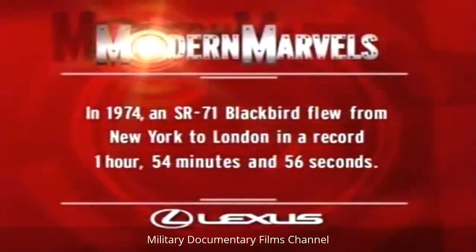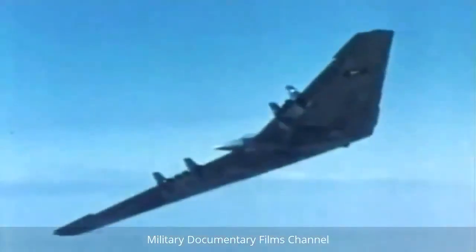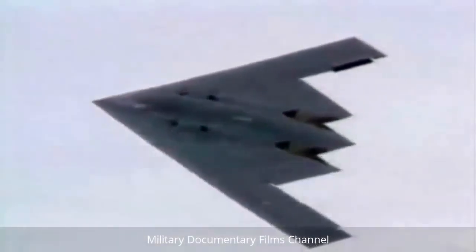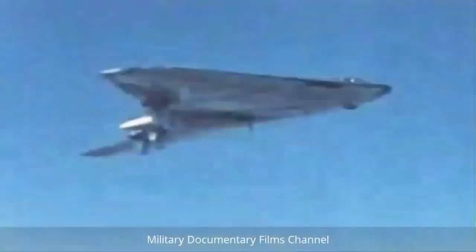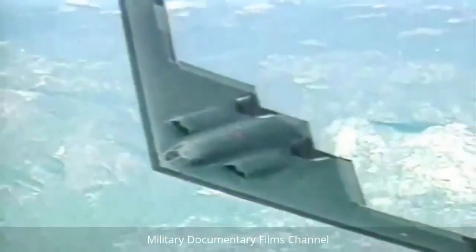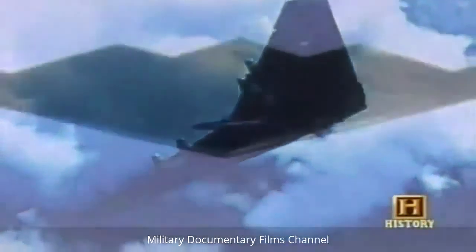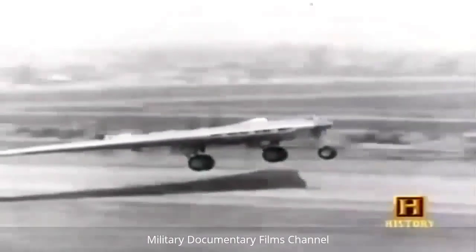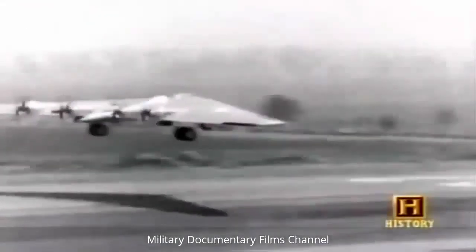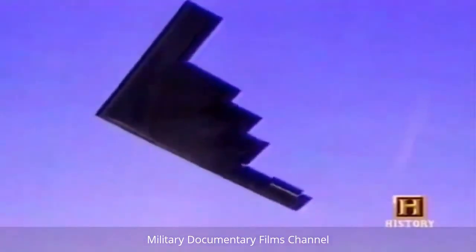In 1974, an SR-71 Blackbird flew from New York to London in a record 1 hour, 54 minutes, and 56 seconds. Flying Wing says it all about the appearance of two of America's most futuristic-looking bombers. One from the past, and one from the present. Though separated by nearly half a century, they have exactly the same wingspan and were developed by the same company. The original Northrop Flying Wing bomber first flew in 1946. Its contemporary counterpart, the B-2, had its first flight in 1989 and will probably still be flying decades from now.